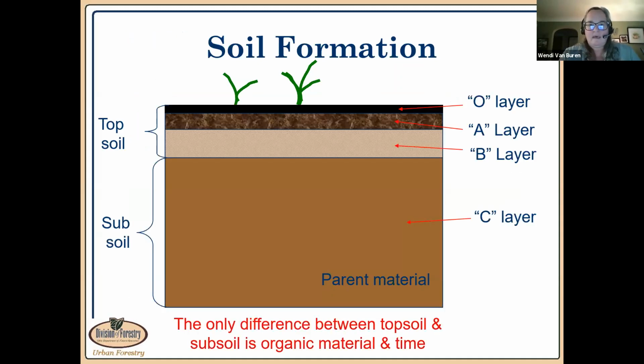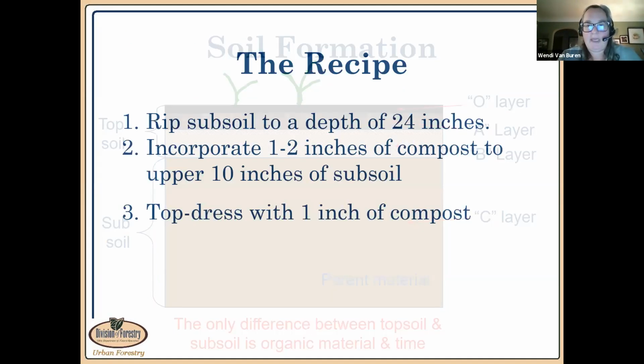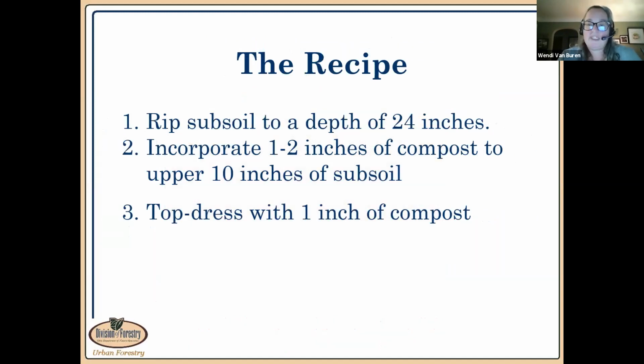This is a soil profile of Ohio soil layers. That C layer is that subsoil that's really compact. That's often what we're working in. The A and B and O layer is what we call topsoil. And so there's a process called the recipe where you rip the subsoil, you bust it up 24 inches down. You then add 1 to 2 inches of compost or mulch or leaves or any sort of organic matter, and then you till it in the top 10 inches. And then you top dress with 1 inch of compost. And what you've artificially done is played Mother Nature. You have created the O, A, and C soil layering. And it looks like this.